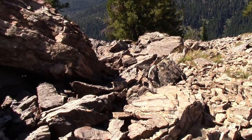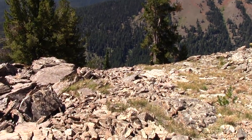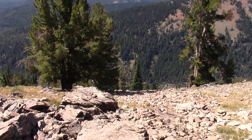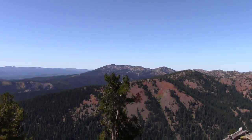Well, I've come to the end of the road, and so it's hoofing it from here. This is looking off into the canyon from where we just came. And over there is Mount Ireland.